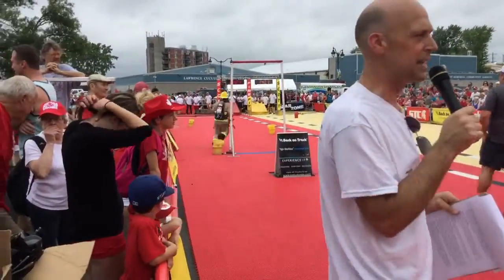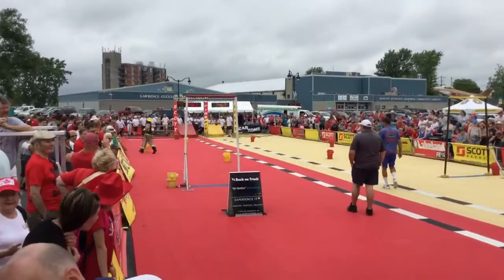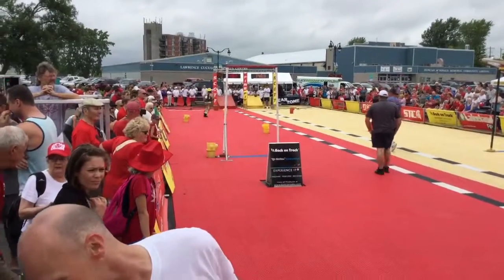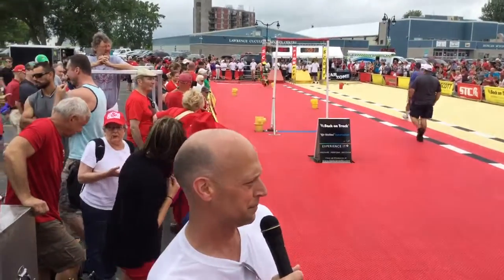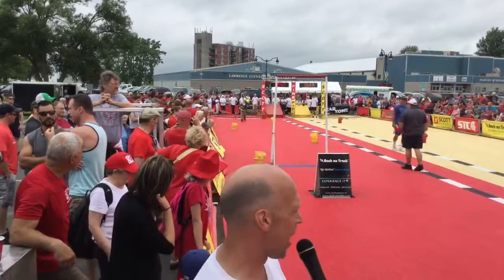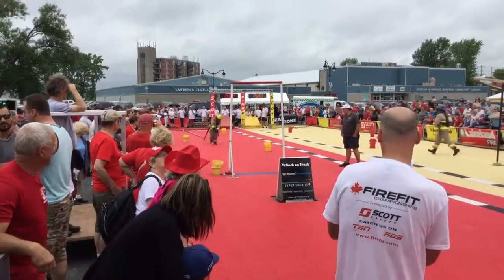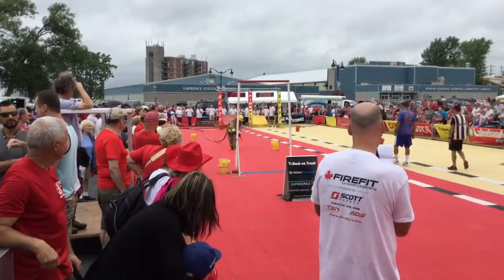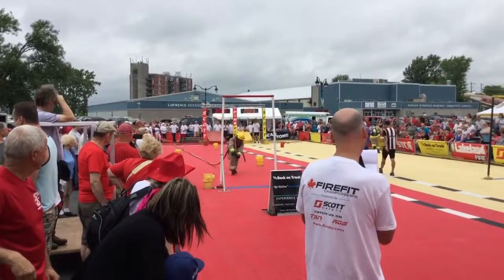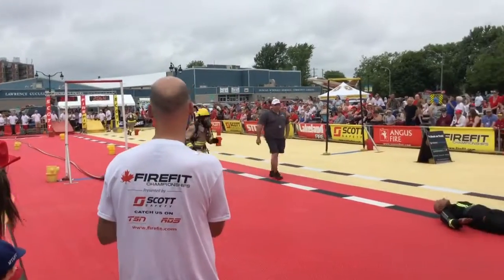Here comes Morgan in the yellow lane. She's got the mallet up. She's 27 years old. She's from Inverary, Ontario. All right, they both now involved in the run. The run is where they move 140 feet. Then they grab a fully charged hose line. Hit that target. When they do, they shut off the valve.